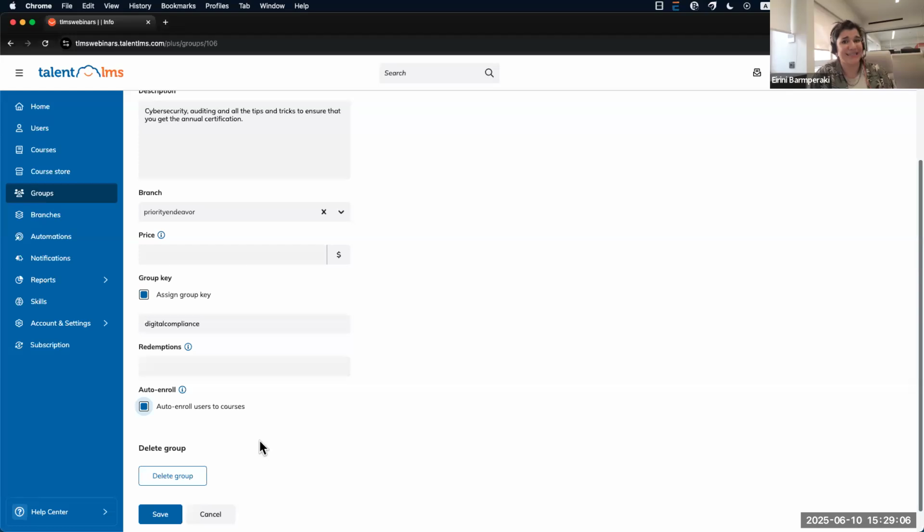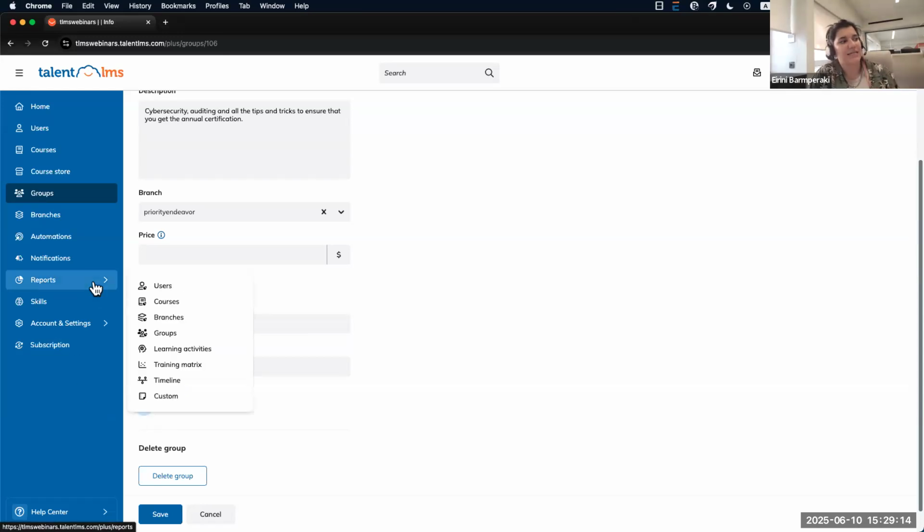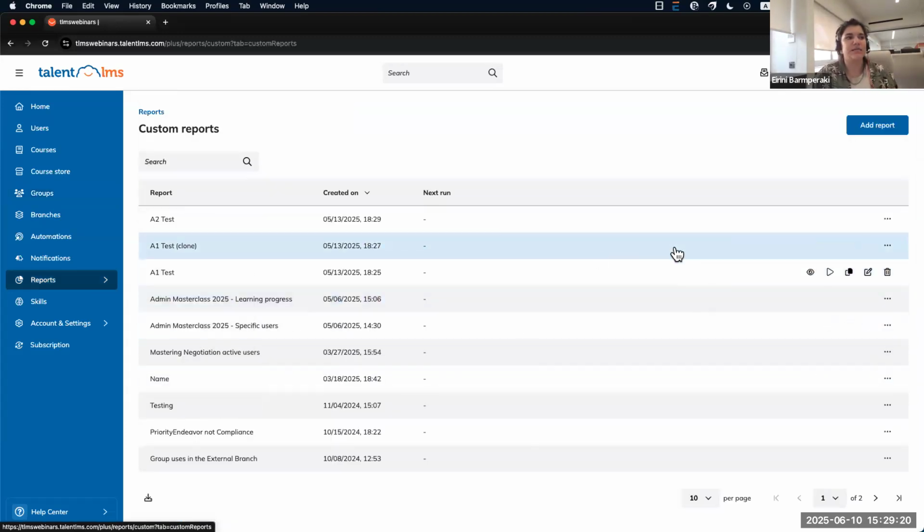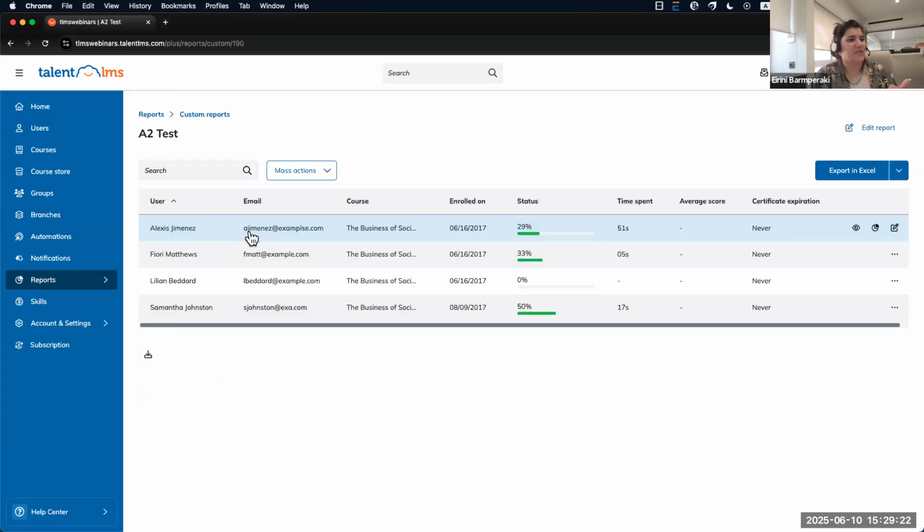And let me share a quick tip in here. This option also elevates the custom reports a little bit. The custom reports, just to give you a little bit of context, is available for Pro plans and higher. And it's the type of report that you create with your own output and your own rules. And let's click in this custom report.